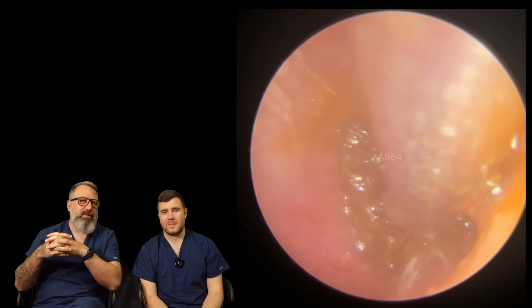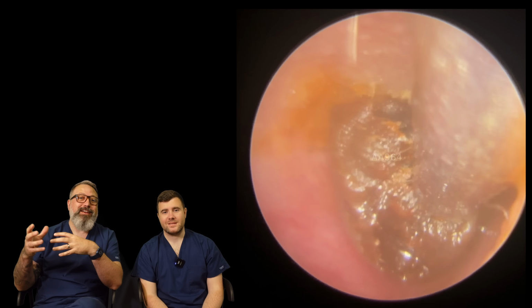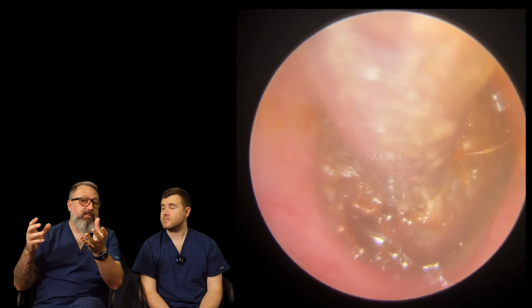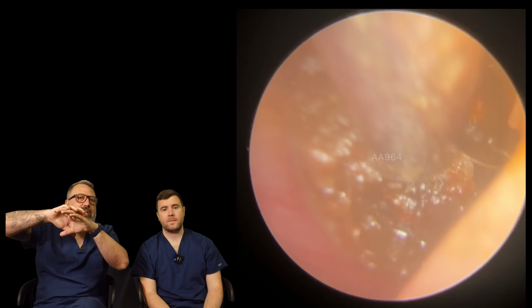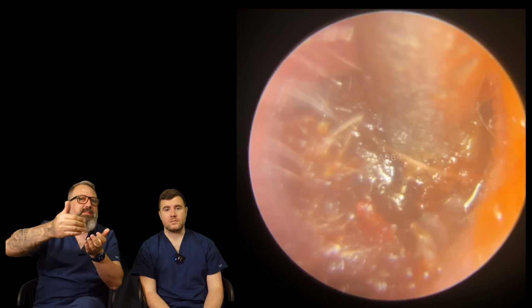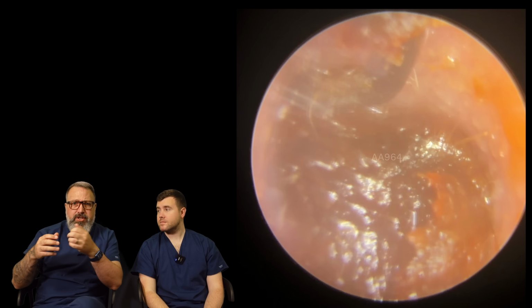So a bit more olive oil going in now. It's not unusual for us to use the olive oil a couple of times as we're going down the canal, because when somebody's prepared their ears, which this gentleman had done, it only softens what it comes into contact with. And if you've got a really full ear canal, then you're going to go through different consistencies of wax on the way down. So putting the olive oil in every couple of minutes is going to help that to come away.